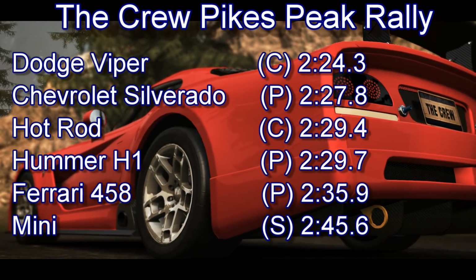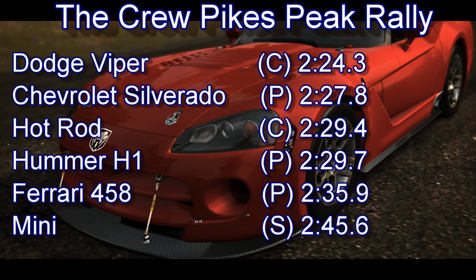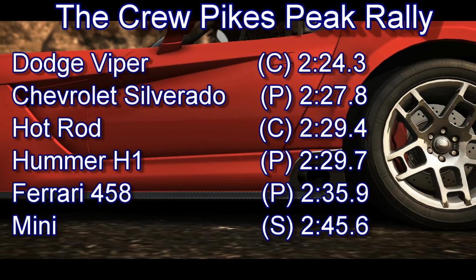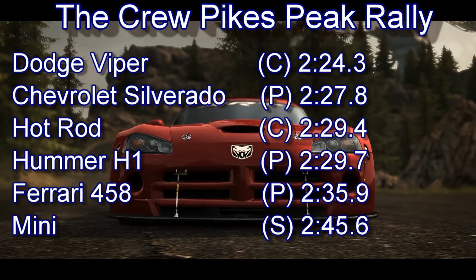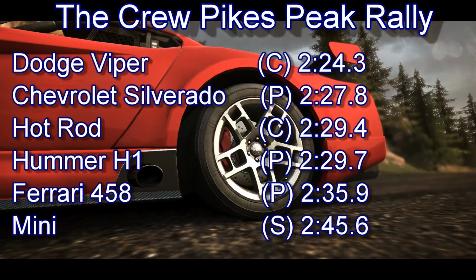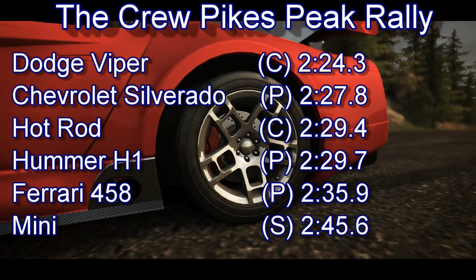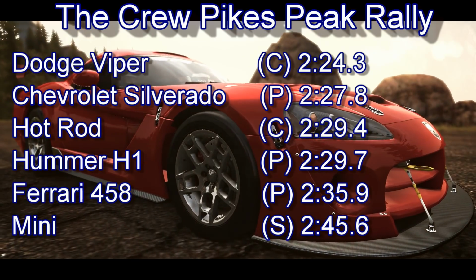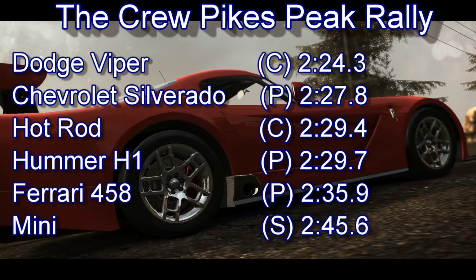On to the times, and it is the Viper that tops the table, going quite a bit quicker than everything else with a 2:24.3. I'm not hugely shocked by that, seeing as how easy to drive that vehicle was. Yeah, the Viper, very, very good car. The Silverado, though, goes into second, beating both the Hot Rod and the Hummer with a fairly impressive time as well, at 2:27.8, while the Ferrari really struggled. 2:35.9. I think it has to be the bumps.